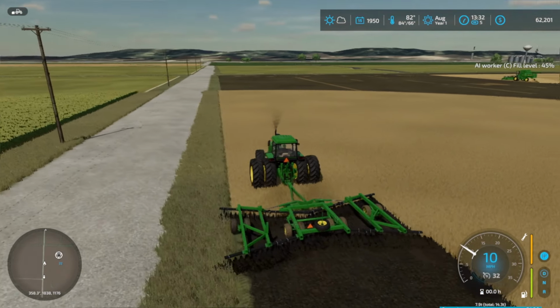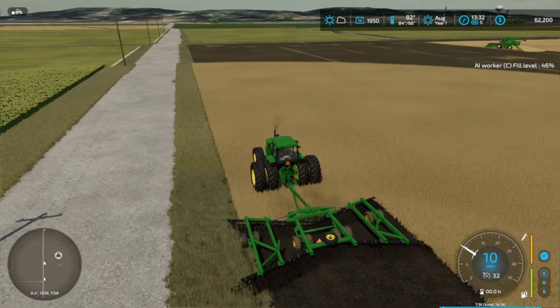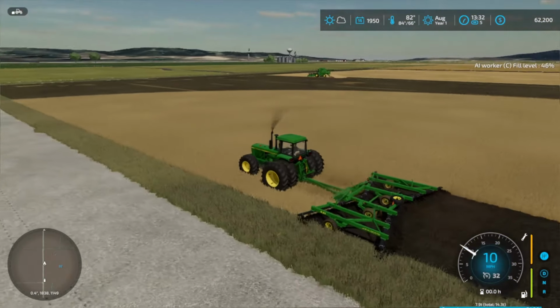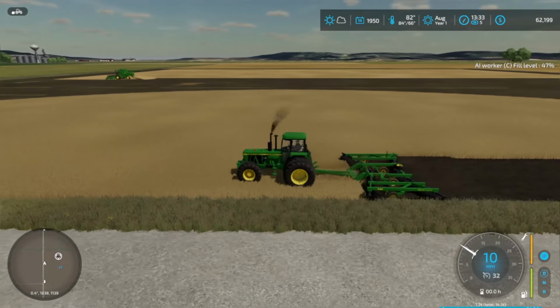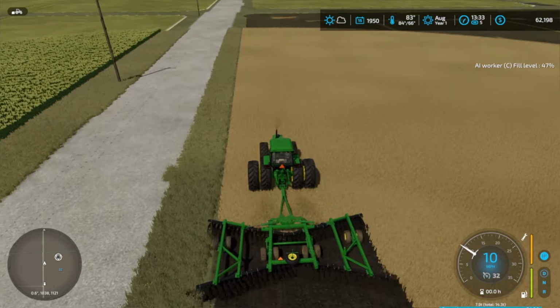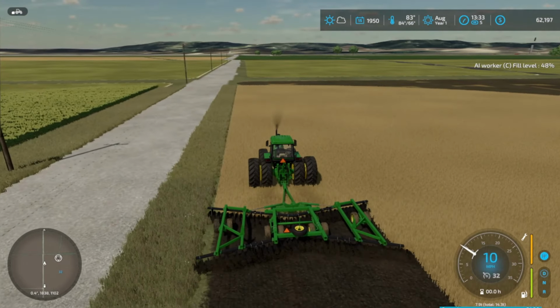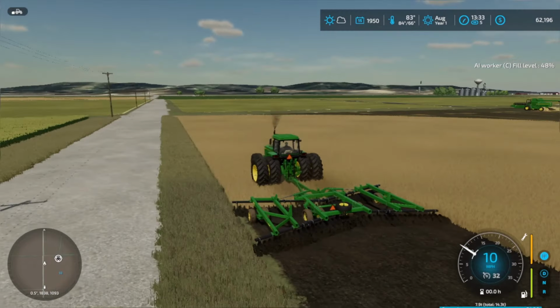But I'm gonna start ripping through here. We're gonna get some headlands knocked out. Well, we bought 500 chickens, and then we also leased a semi and a trailer to haul eggs into town, so we're gonna just see how it goes.